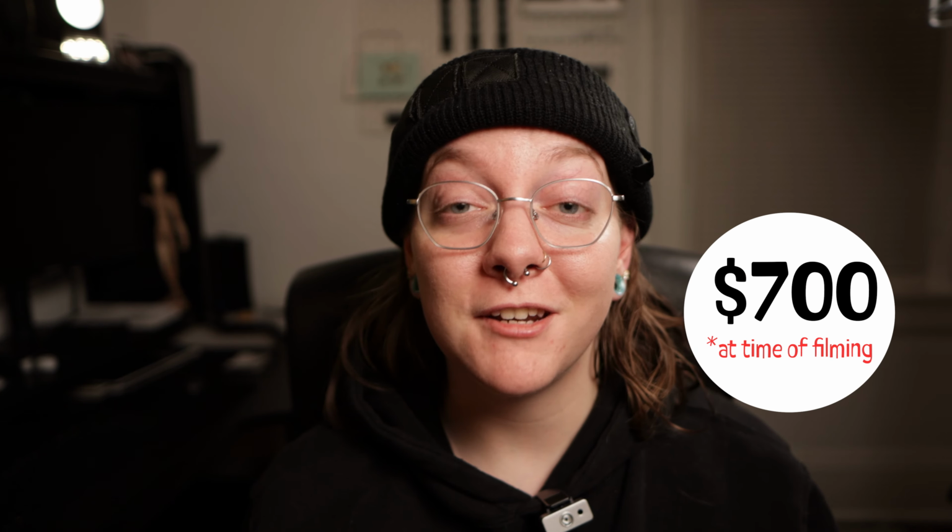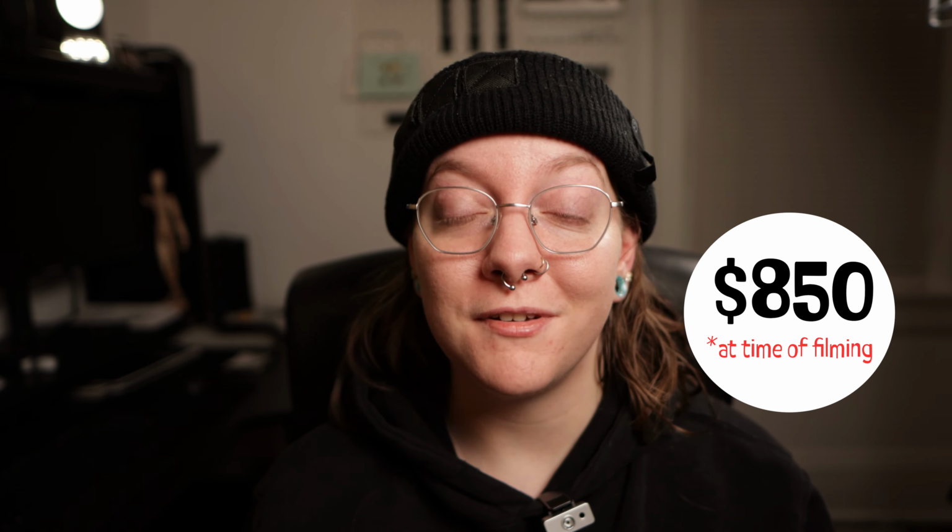As far as pricing goes, there are a handful of variations of the Z30 and lenses and accessories that all fall under $1,000. So I'm just going to list them out from cheapest to most expensive and then give my suggestion for what I think would be the best choice for you if you decide to go with the Nikon Z30. The Z30 for just the camera body is going to be $700, or you can get the camera body and kit lens for $850.